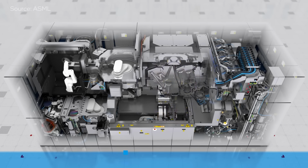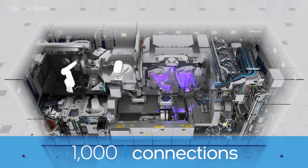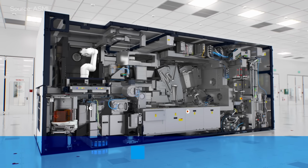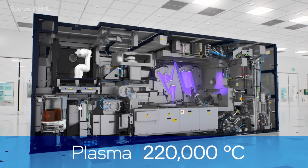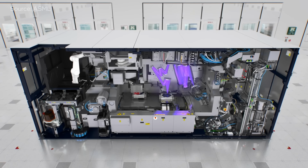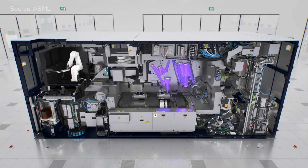The largest mirror is the flattest surface ever devised by man. If you stretched that mirror across the entire surface of the planet, the thickness variation would be less than a playing card. The high-NA tool will require more than 1,000 electrical and mechanical connections. It will shoot lasers at light speed and heat plasma to nearly 220,000 degrees Celsius, almost 40 times hotter than the surface temperature of the sun.